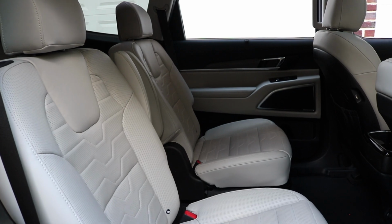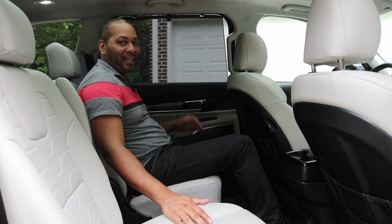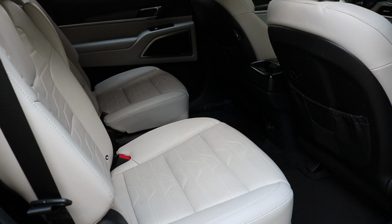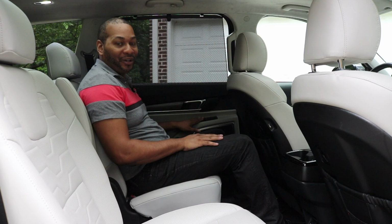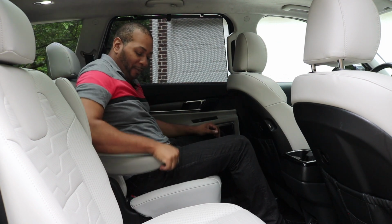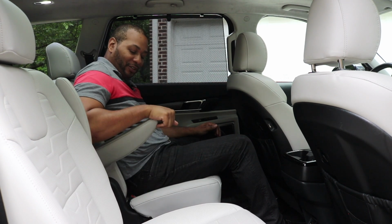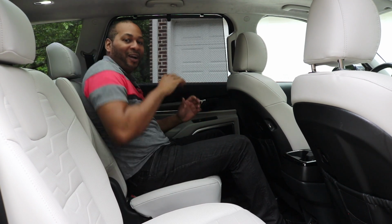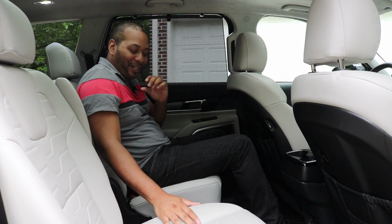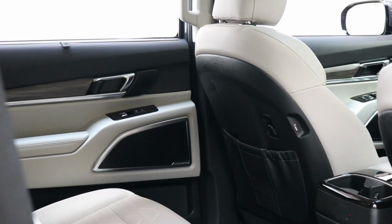Taking a look at the second row, you're getting these nice captain's chairs covered in soft and supple Napa leather. And as I mentioned, they are heated and cooled as well. Your controls to control the heating and cooling options are located right by the window controls right here. So I like the placement of that. I also notice you do have armrests here that are adjustable. So you can just crank them up, whatever position you want. They're fully adjustable. They are a little narrow when it compares to the size of the seat. So I think they could have just been a little bit thicker to make them look a little bit more proportional, but overall the seats are really nice.